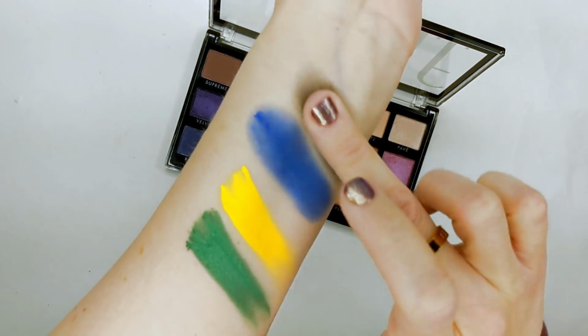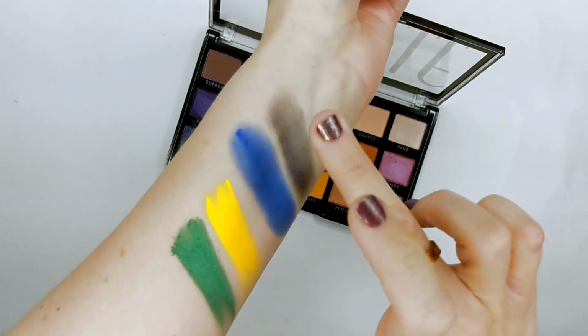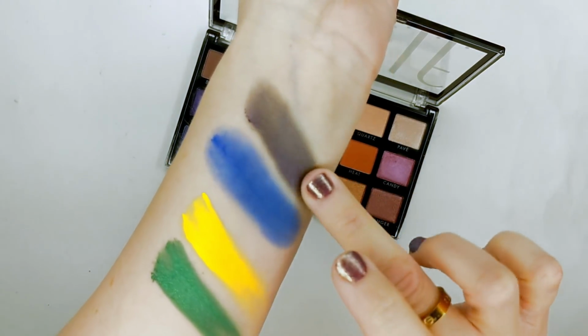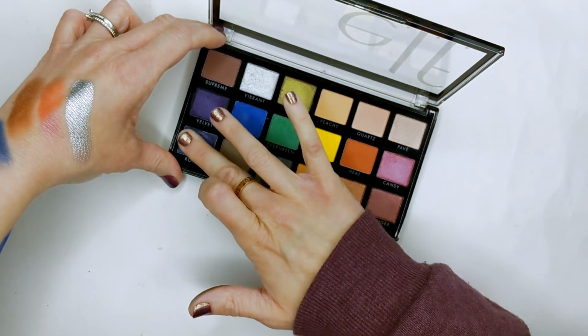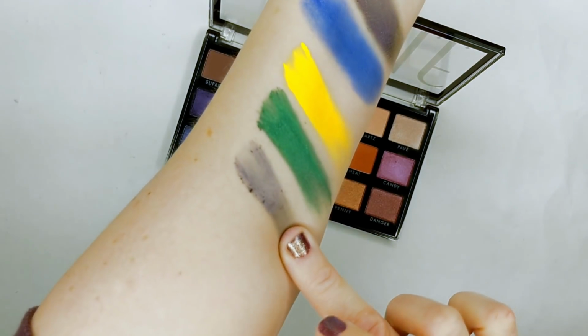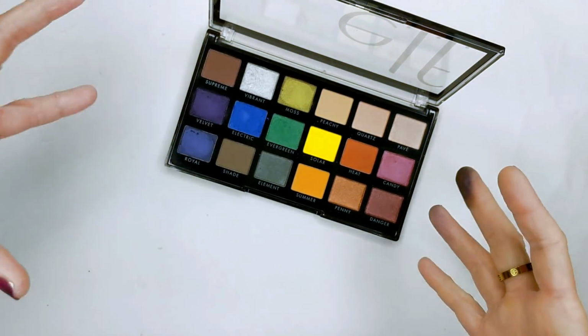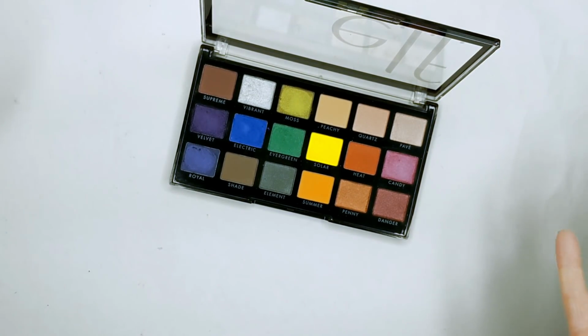All right, so that purple is kind of disappointing. That's the shade Velvet. Let me just try another swipe. Yeah, I mean, that one's definitely a little bit on the patchy side. Let's try this purple one down here. That one isn't the best either, honestly. So I guess there's a few hit or miss shades in here, but overall, I mean, it's $14.